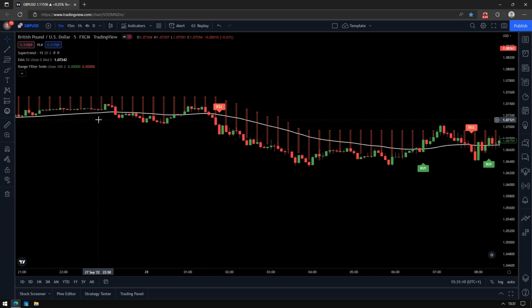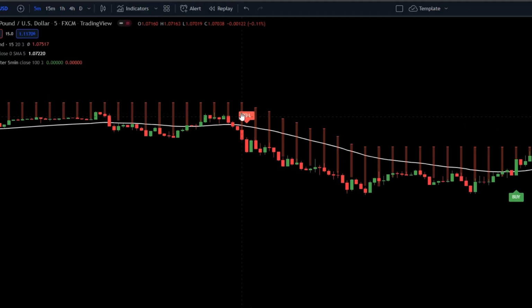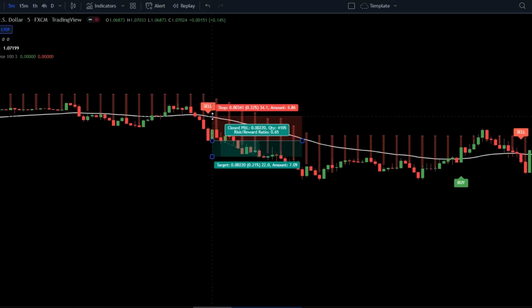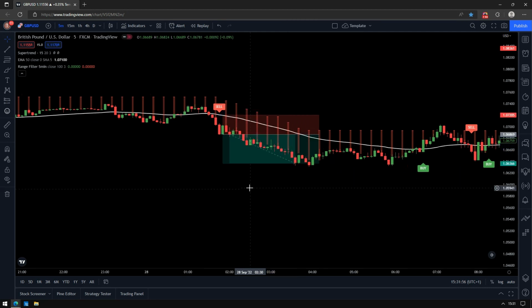The exact opposite for a sell, we want the supertrend to be red on the background here, shown with these lines. Then we want to wait for the sell indicator to paint and be locked in by that candle close. So we'd enter our trade on the start of this candle, put our stop loss to the 50 EMA or just past it, and then we're targeting 1.5 times the risk. And that trade would hit as well.